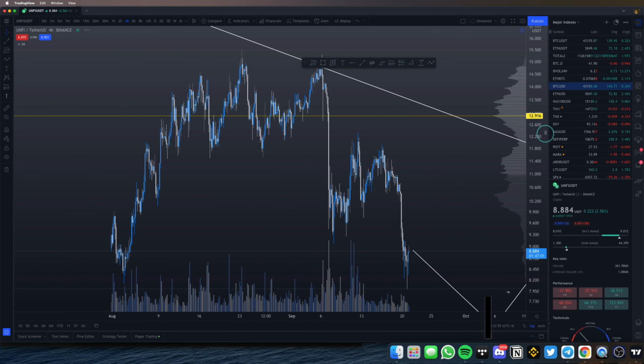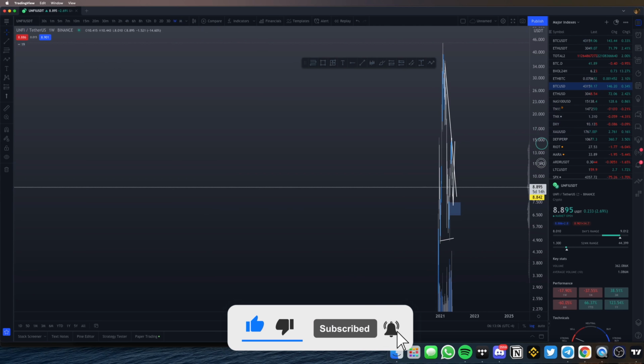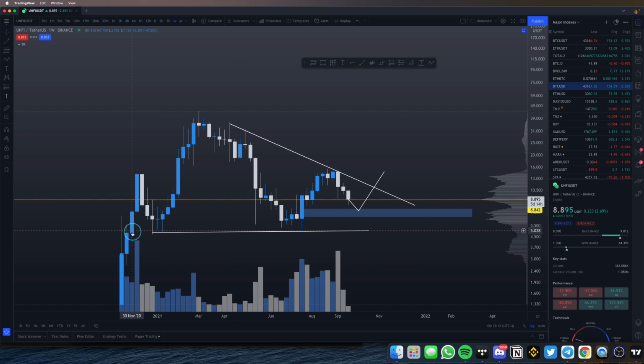But for now, the bonus trading setup for you is going to be UNFI, right? This coin looks absolutely amazing from the weekly chart. In fact, I don't even need to go onto the weekly chart, but for now, let's stick to the weekly chart. Look at how amazing this looks, right?